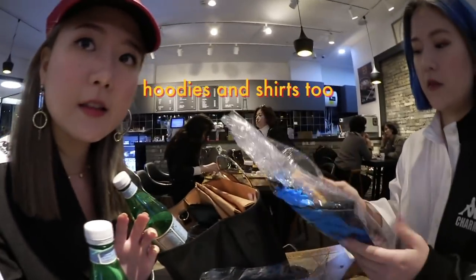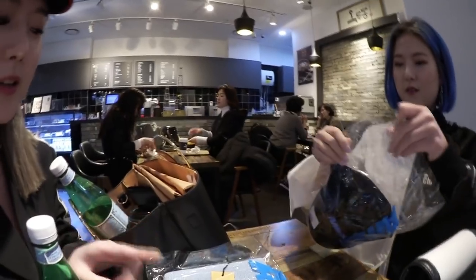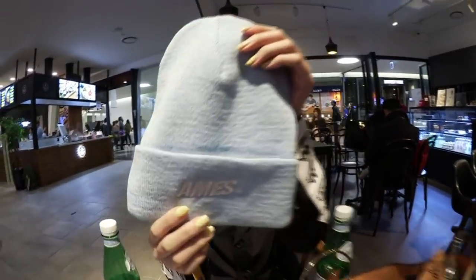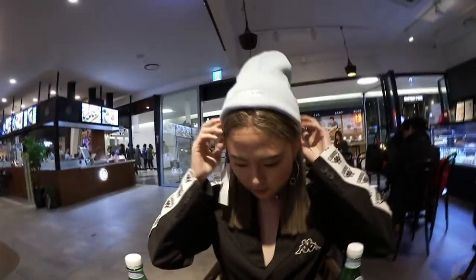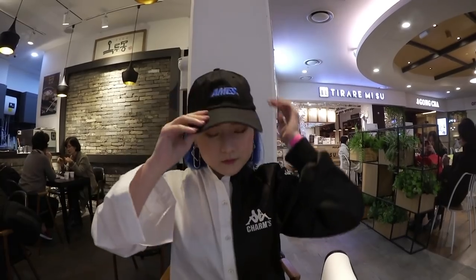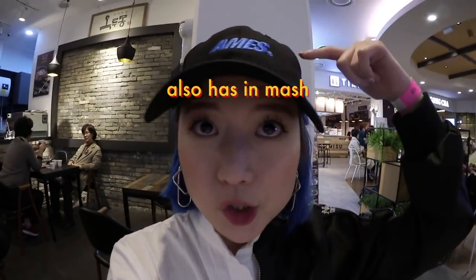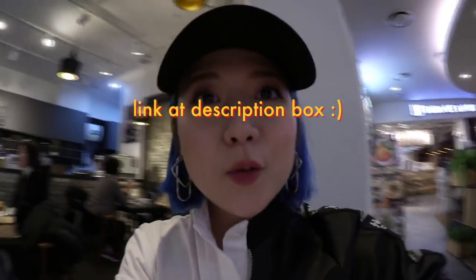That was a designer of Charms. Oh my god. So Charms is a mother brand and they have a side brand that is called AMES. They have a lot of different variety of hats. And they gave us one black hat and they gave me the blue beanie. Watch our video. I like it. This is a full cap and they have one in mesh on the back, but I like this one better. Go check it out, guys.